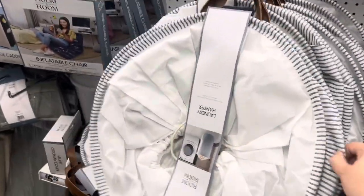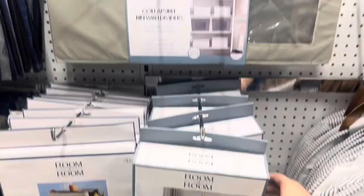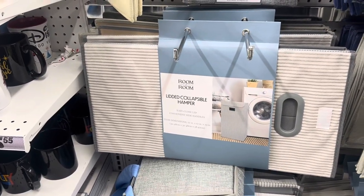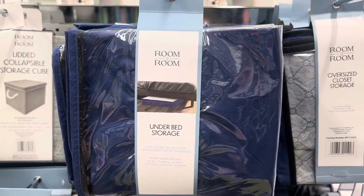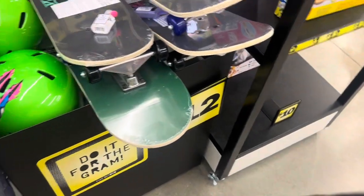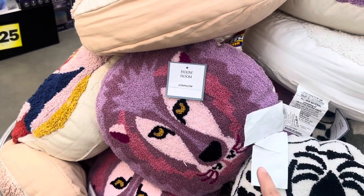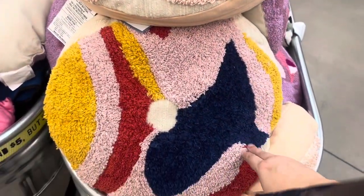Nice collapsible laundry bag here. Looks pretty big. Some fun inflatable chairs. And some fun storage hooks for the closets. They even got these collapsible hampers and these storage bins, storage cubes, and the under the bed storage totes. Some fun skateboards and some skateboard helmets. Guessing these are between $12 and $15. And a new pillow, this purple and pink lion pillow, matches the rug we just saw. These pillows are nice as well.